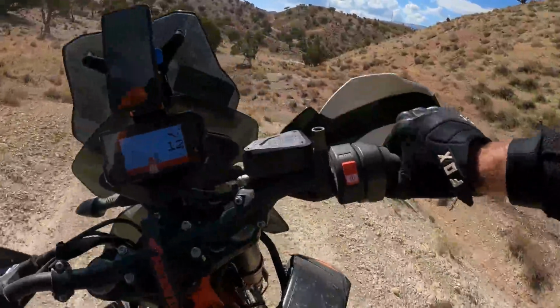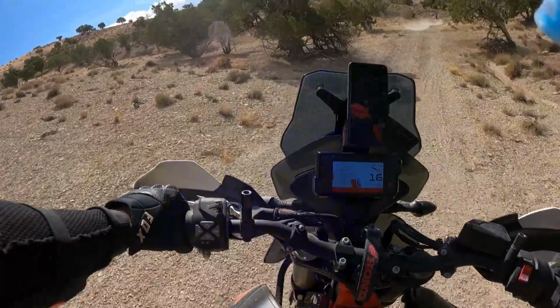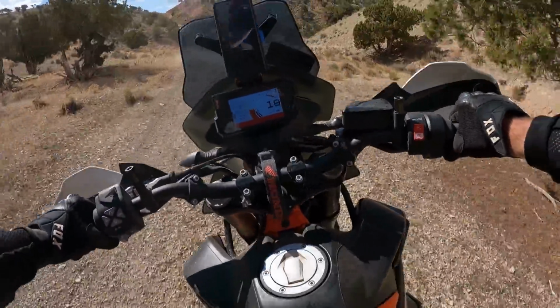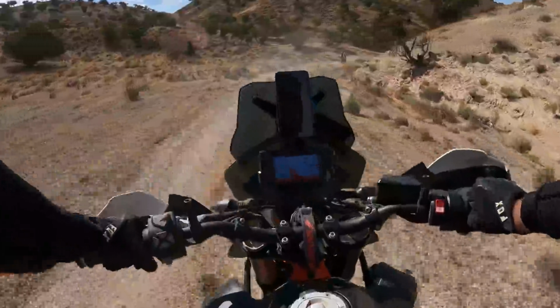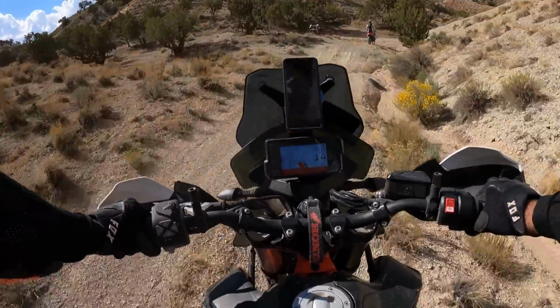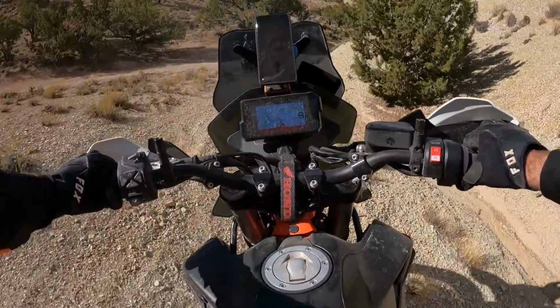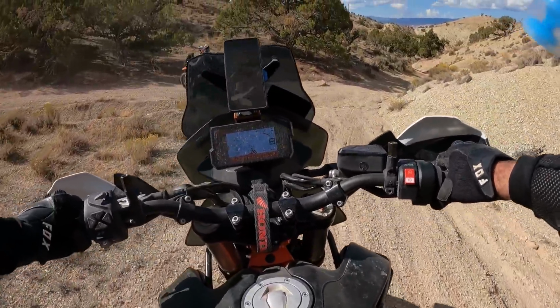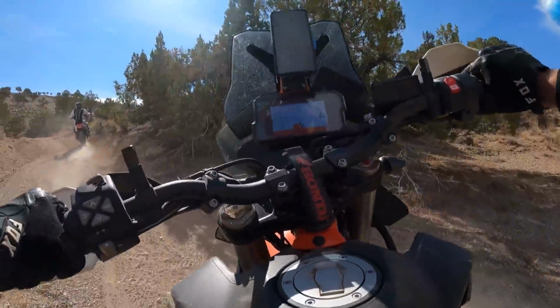So if you notice the weird lean angle I'm doing here, like the bike is going way left and the camera's going way right, I didn't really film Chris's instruction, but one of the new skills I picked up was off-camber traction. The idea on the off-camber stuff is I'm leaning the bike towards the hill and I'm leaning my body towards the direction that the tires are going to slide.